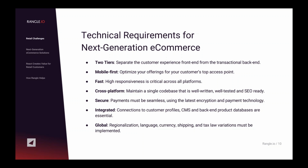Then everything needs to be secure, it needs to be integrated, you want to have that 360 view of the client, you need to have really strong content strategies and be able to adapt that. Separating your digital and content strategies can be extremely powerful, and then you need to be global. So these are sort of the base requirements.